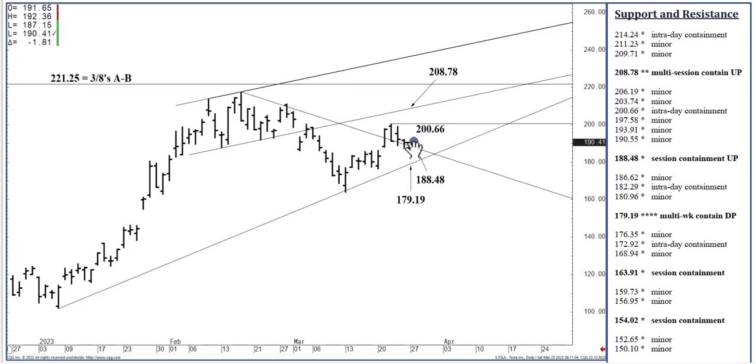And if we push through 200.66, 208.78 is in reach on an intraday basis, but I really think it would require a settlement today above 200.66 that would then yield 208.78 rising daily tomorrow. 208.78 is able to contain buying into later in the week, possibly through the rest of the week, and we could fall back into, we'll just call it the 180s again from there over the following full week of trade.